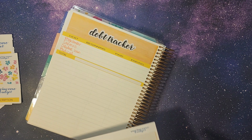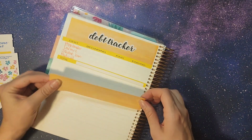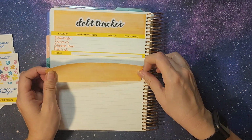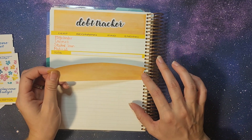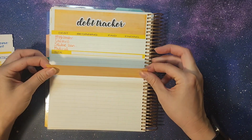Especially if we add anything to it. And in the month of June, I ended up at the ER twice, so I definitely added to it in the month of June. I still never received the second statement. The first one did come in, but I never got the second statement. So I don't know how much that second ER visit was.